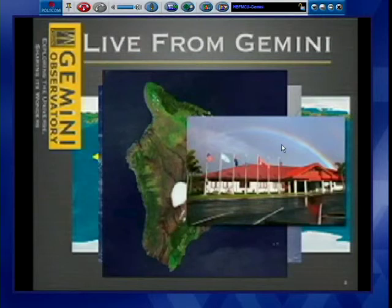Here's where we're coming from, our base facility here at Hilo, Hawaii. I told you Hilo is the wettest place in the United States. And how can you tell from this picture? By the ever-present rainbow over top of us. I'll assure you, though, there's no pot of gold over there.